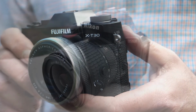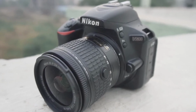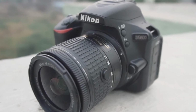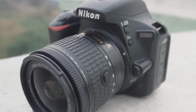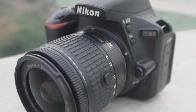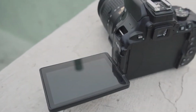At number 5, it's Nikon D5600. Parents don't need to deplete their diaper fund before the baby even arrives to capture good newborn pictures. While not a top performer like the Sony A7 III, the Nikon D5600 can shoot circles around smartphones and compact cameras. And you can keep the costs even lower if you buy a refurbished model. The Nikon D5600 sports a 24.2 megapixel APS-C sensor. This isn't quite as good as full frame, but still packs plenty of capabilities.